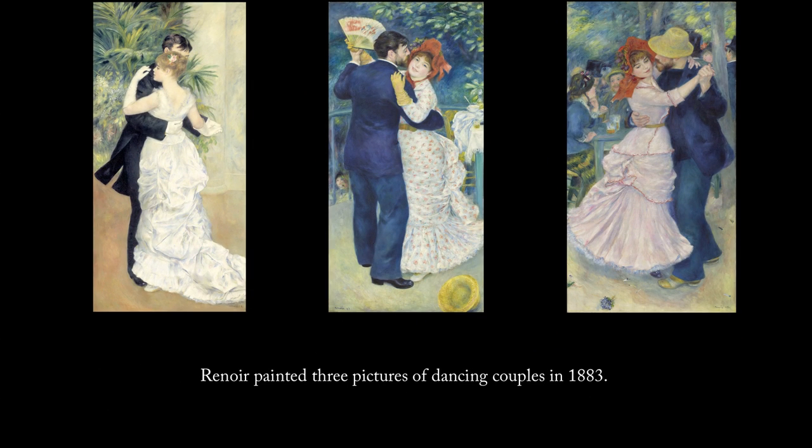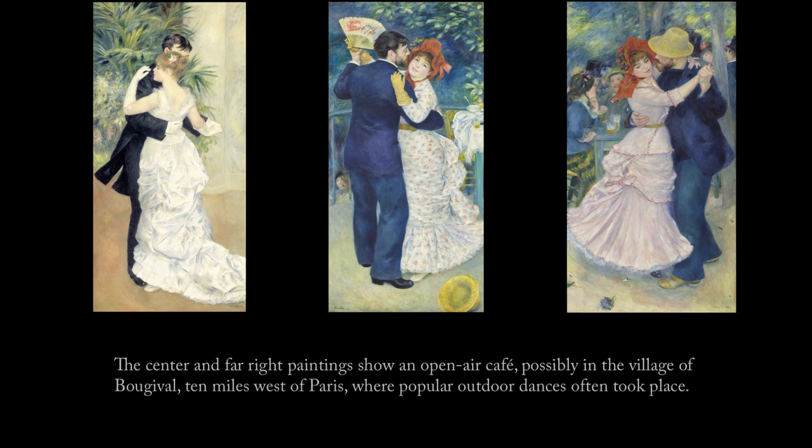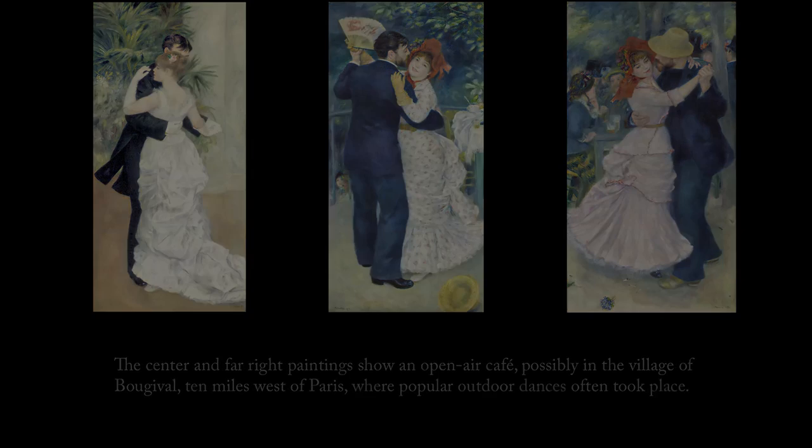Renoir painted three pictures of dancing couples in 1883. The painting on the far left depicts an elegant Parisian white ball for which the dancers are fashionably attired. The centre and far right paintings show an open-air café, possibly in the village of Bougival, 10 miles west of Paris, where popular outdoor dances often took place.